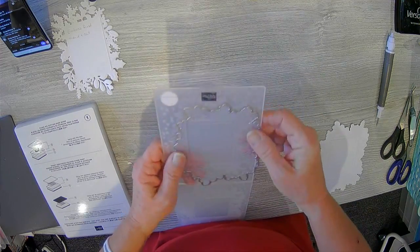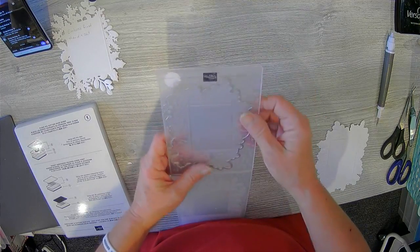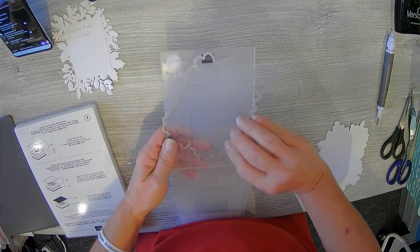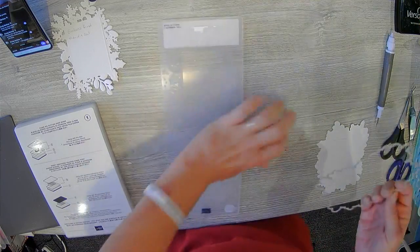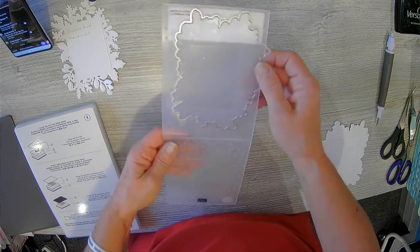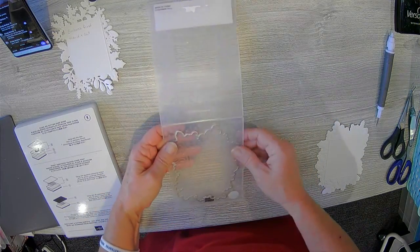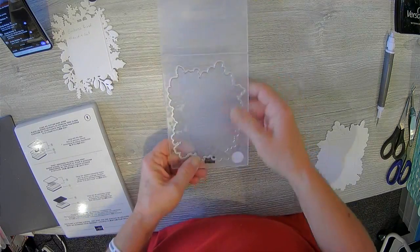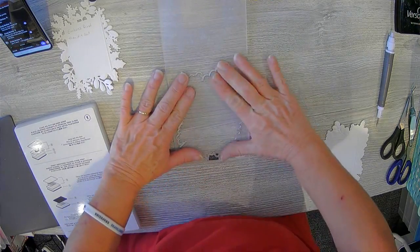Oh, that's why. You got to have it going in the right direction, and I was not. See? Sometimes, oh, I know. It has to go on this side, I think. No, it goes on the front side because I played with it. There we go.